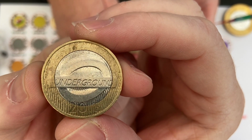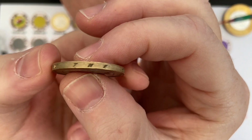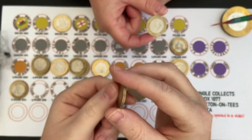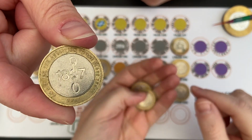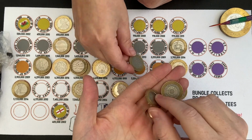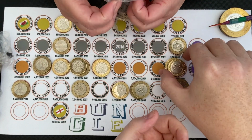Right, we found a few of these recently, haven't we? The underground roundel. We have. It's a silver find. It's a beauty. It is. You've got Mind the Gap on the outside, and that will be going there on the silver. 1,560,000. So the abolition of the slave trade, and another history is the scourge of it.